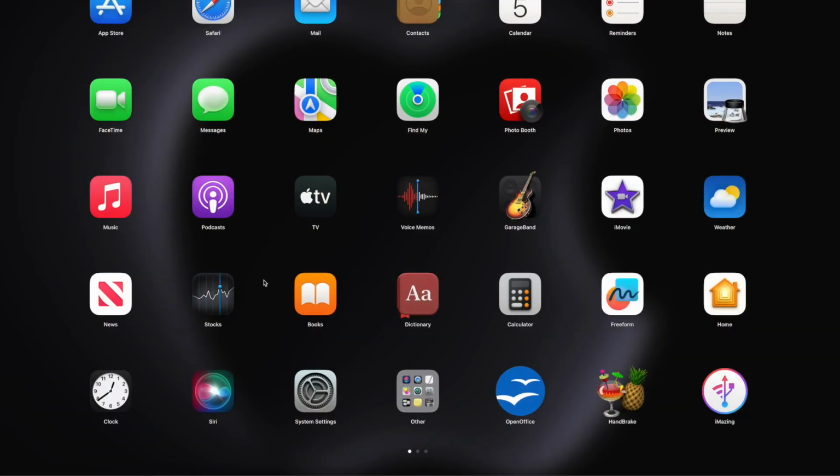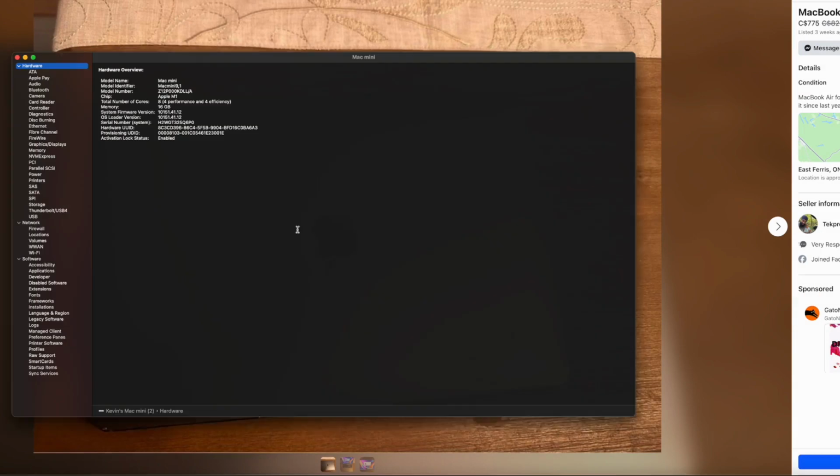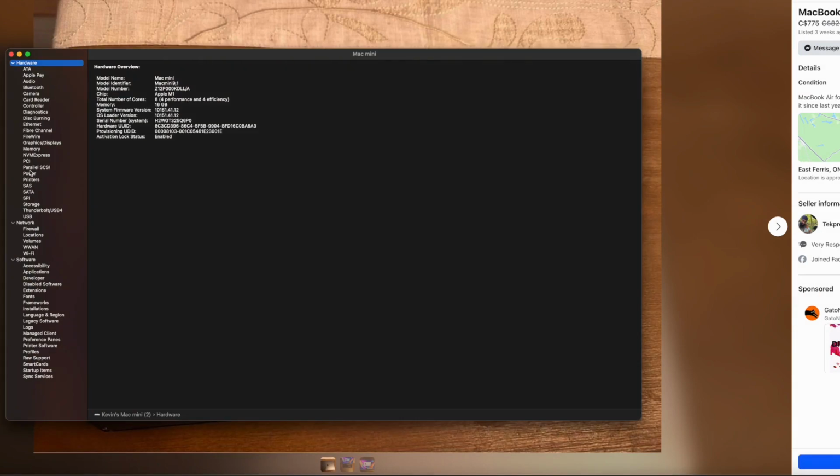But if you go here to your Launchpad and you click on that, you click on Other, that's where you find system information. You fire that up. You find out where it says power here. On a laptop, it's going to show battery information down below. If it's got a high cycle count, that's an automatic extra $50-$60 off whatever they're asking, okay?